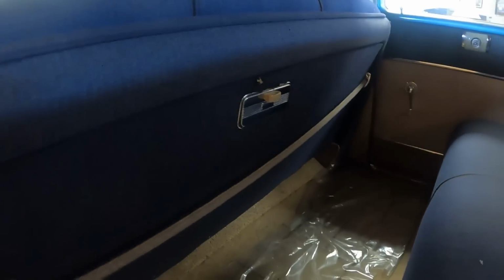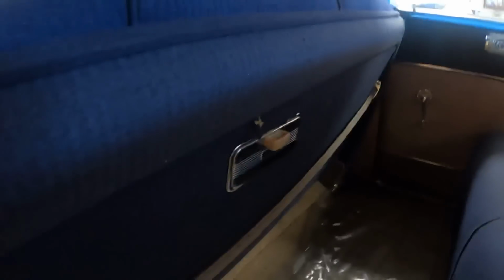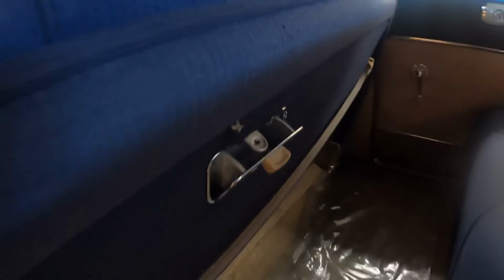This one's got a rear armrest. It's very big and thick and plushy. There is a rope on the back of the seat. I was told that that's to hold your coat, as a coat holder. Ashtray. This is what it looks like with me sitting in the back. Lots of headroom. There's lots of space in this car.